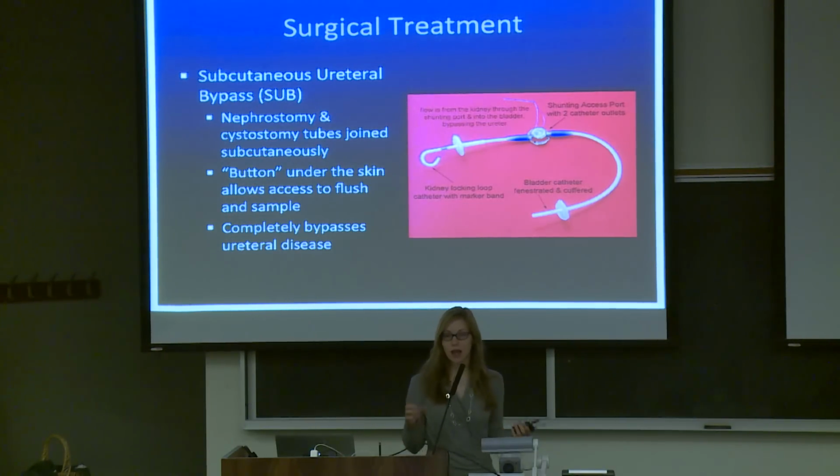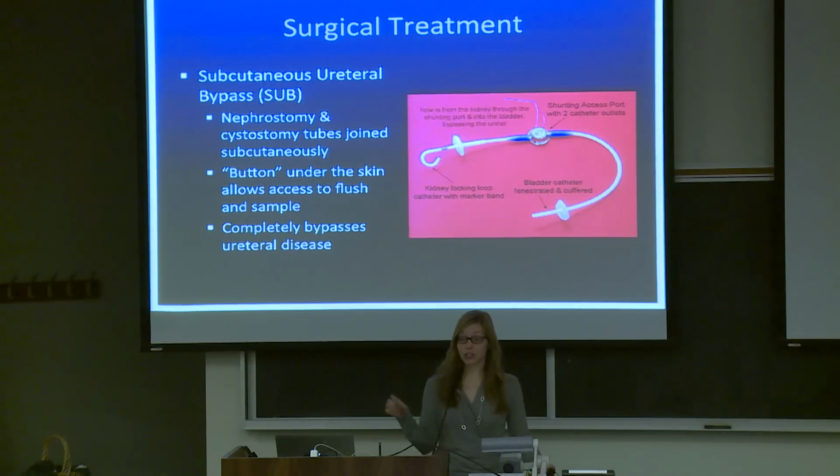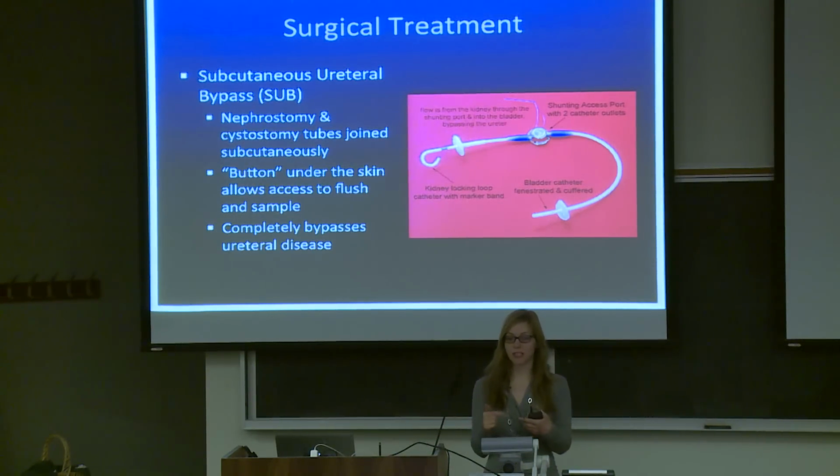And essentially, that port sits subcutaneously. So you have your nephrostomy tube within your abdomen that comes up and out through your body wall. Your port is attached to your apaxio muscle, sitting subcutaneously, so you can palpate it under the skin. Then the other end, this end here, is attached again to this port, and then this is again within the abdomen through the body wall and into the bladder, and this is sutured and glued into the bladder. So you have your cystostomy and your nephrostomy tube, and they're joined together.